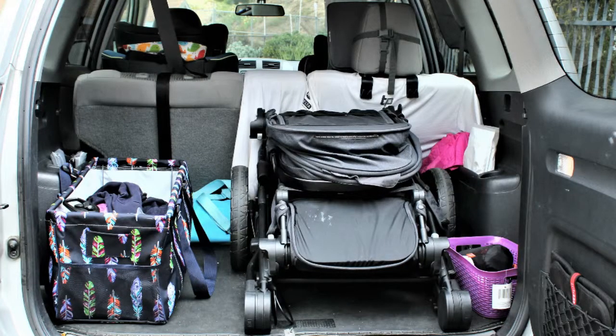I digress. The little purple basket on the right does contain a couple of the adapters that you need to put the second seat on that stroller, as well as my reusable shopping bags for the grocery store, and then odds and ends get thrown in there. And then on the left, you will see a large utility tote, and more on that in a minute, but that is one of my favorite things for traveling, but not just traveling, like day to day with kids.